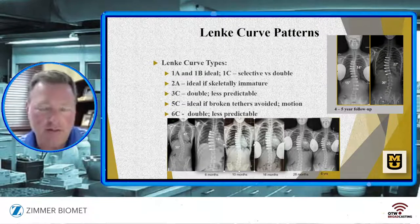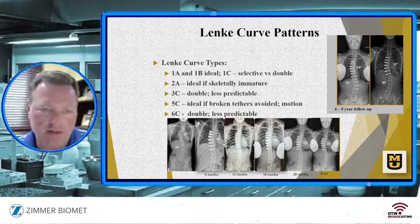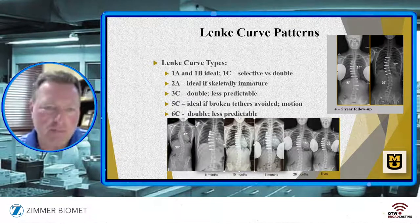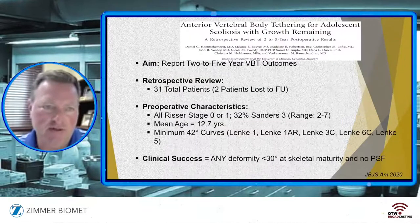Ideal patients can be successfully treated with Lenke 2As if they're immature enough. And then the others that are treated quite successfully are Lenke 5s. But we have to worry, and there's much to understand, about tethering in the lumbar spine and the motion there. And then as we tether double curves such as Lenke 6s, this becomes, again, much less predictable.